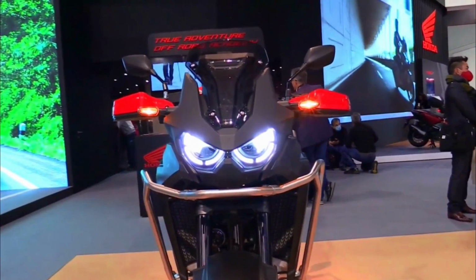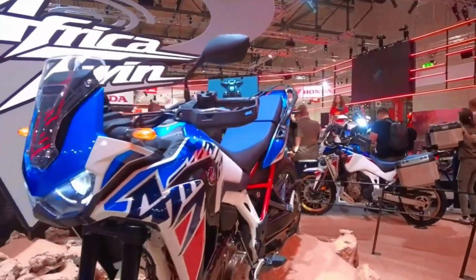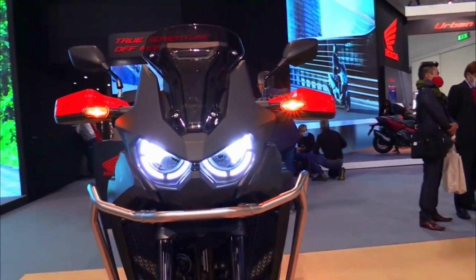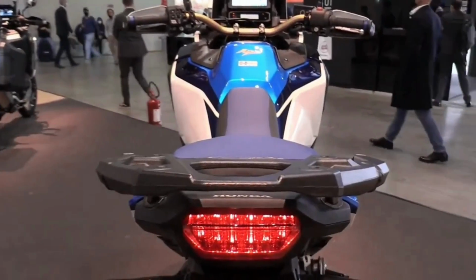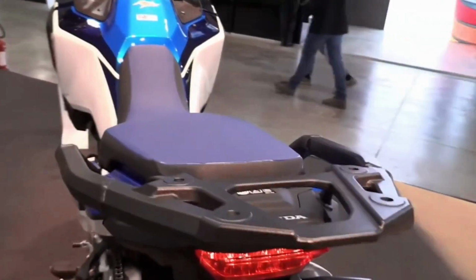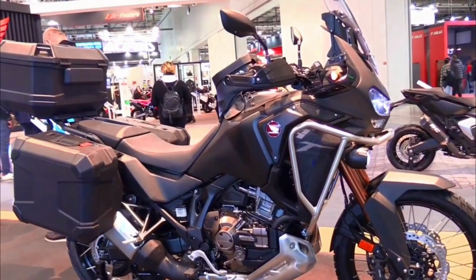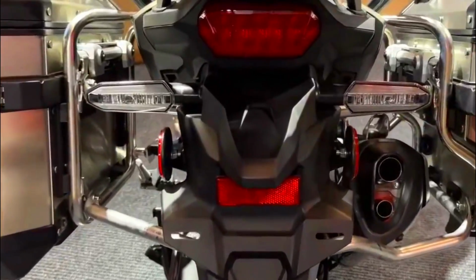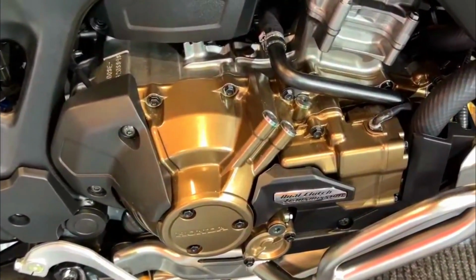The DCT, dual-clutch transmission, has been improved to provide a more natural feel during initial pull-away and at very low speeds. It is equipped with a 6-axis inertial measurement unit, IMU, that controls not only the 7-level Honda Selectable Torque Control, HSTC, but also 3-level wheelie control, cornering ABS, with an off-road setting, rear lift control, and DCT cornering detection. There are 4 default riding modes: urban, tour, gravel, and off-road.